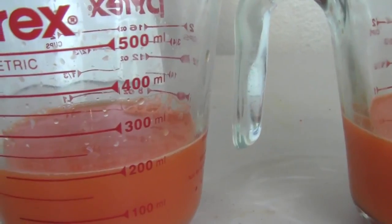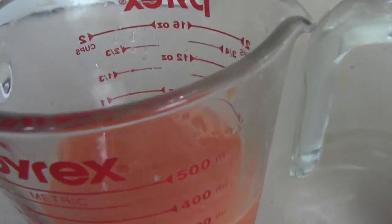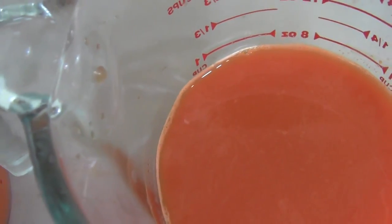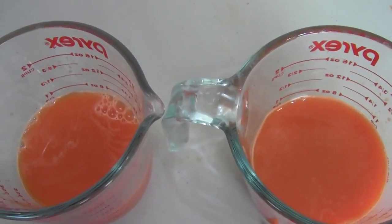Another thing while we're over here that's really interesting to me, as you'll learn a little bit later in this episode, is I want you guys to look at the juice color. Do you see the juice color on that? Look at the color of that one and look at the color of that one. Does one seem darker to you? I mean, one surely does seem darker to me.